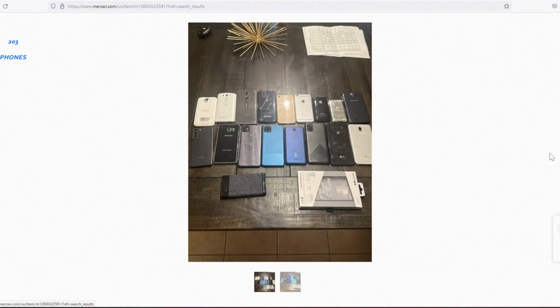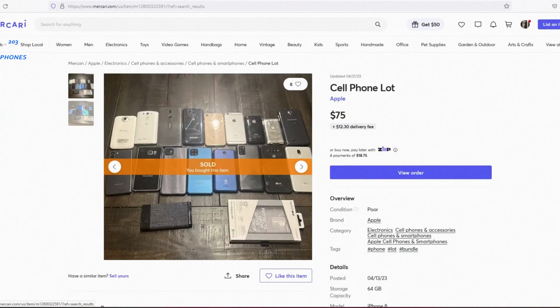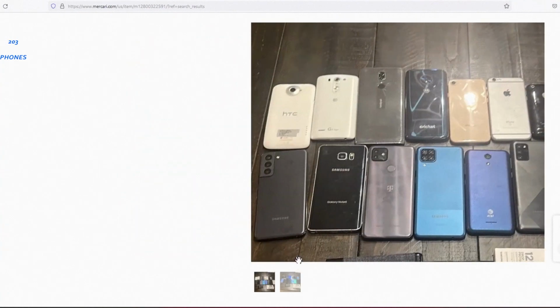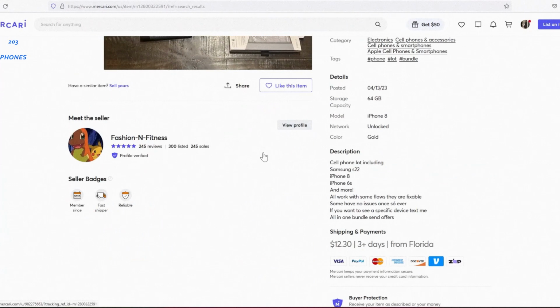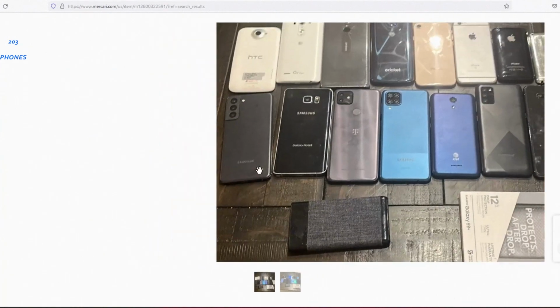I didn't find this. Actually, it caught my attention when I was going through this. Actually, I bought this. I'm tweaking. That's what threw me off. I did buy this a while ago, and I bought it specifically for this right here, because they said it was, I think, S22. Yeah, they said it was S22, but it was actually S21. But I ended up selling it for $40 on eBay.